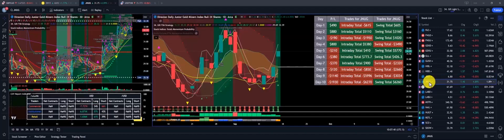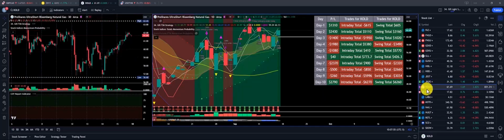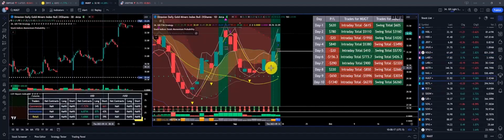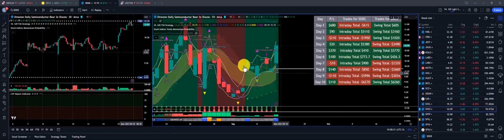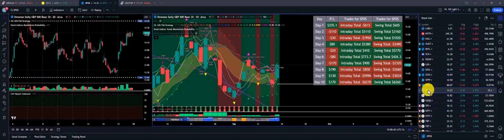JNUG, $490 gain. Huge gap to the upside, well above the dragon. Nice overall market open and close. Gold, $230 gain. LABD with the $870 gain. Nugget with a $620 gain. SDAO, $130 loss. Kind of consolidating in this area. SOX S, the $860 gain. Nice gain on Friday, though.